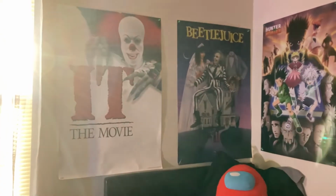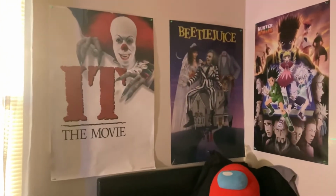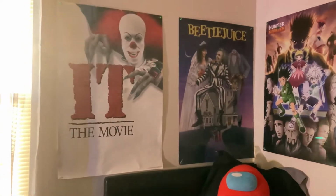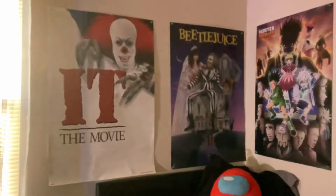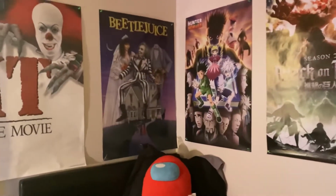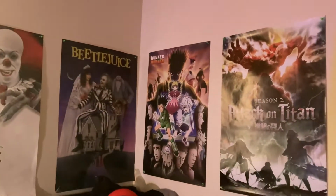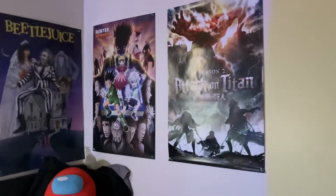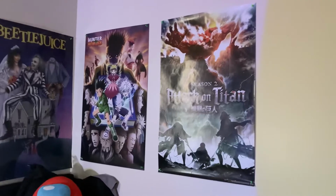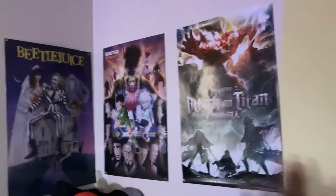Okay, first let's get into my posters. That's not my first poster, but the first poster in here. If you know Antisocial Butterfly, you know those two posters. We got Beetlejuice. I have a love for Beetlejuice, not him, but the movie. Hunter x Hunter, that's not my favorite anime, but it's close. Now y'all are gonna think I'm a poser, but I have not even finished season one of Attack on Titan. I'm not even on the third episode, but we're gonna get there. So yeah, those are all my posters.